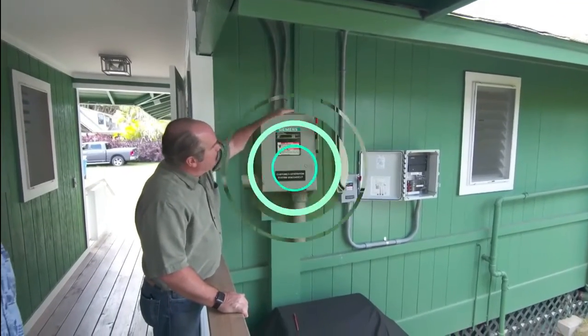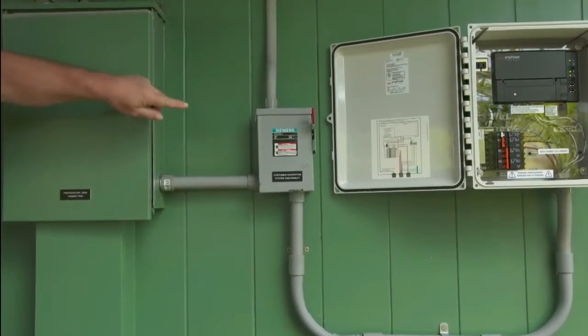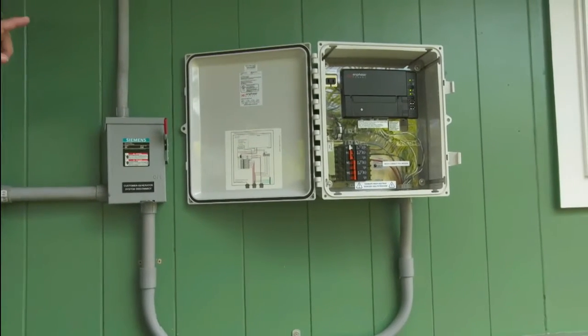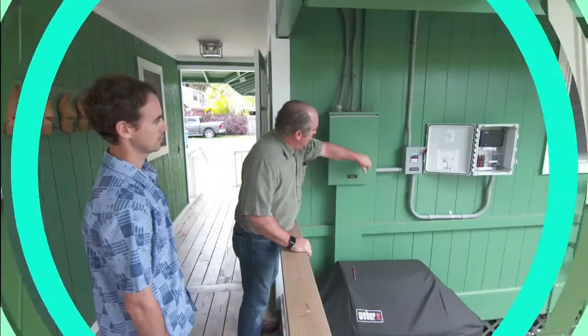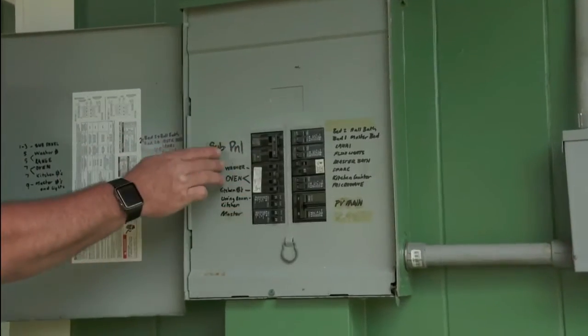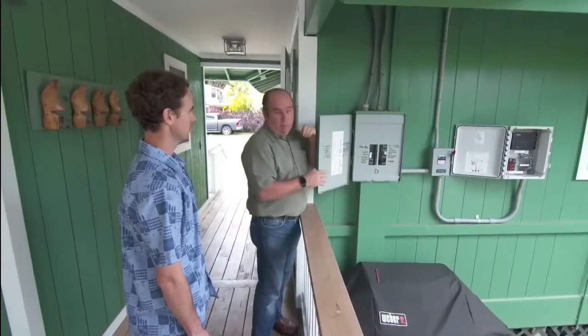Right here, that's alternating current, AC. Disconnect switch there, which is great. Power goes over to your monitor right there to just see how much you're using. To the panel, if you need power, it's going to go from the panel into the house, but the utilities no longer want you to go back through the grid.